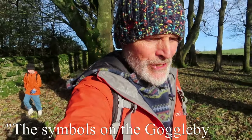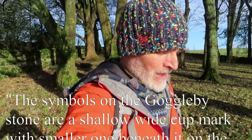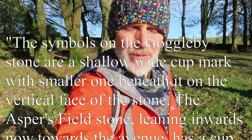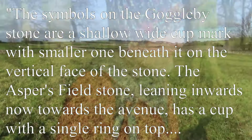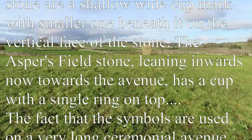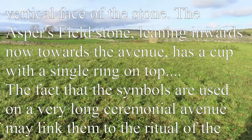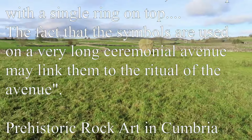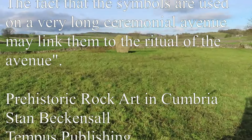And this is why I've got Mason with me this week, because the truth that children speak is incredible, and I wanted that perspective. So here we are, the Goggleby stone, and just over here you can see the Aspers Field stone. And this would have been towards the end of the avenue.